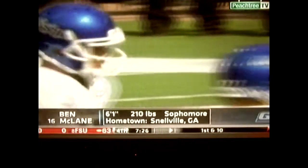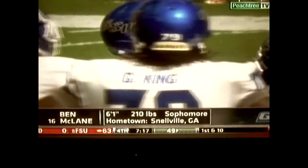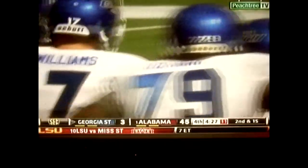6'1", 210 out of Snellville, Georgia. Brookwood High School product. Yeah, Brookwood, a powerhouse high school football program.